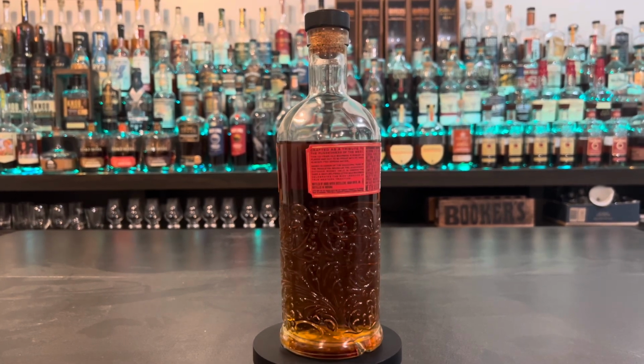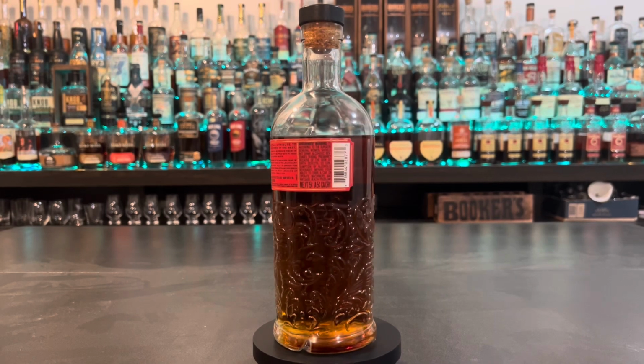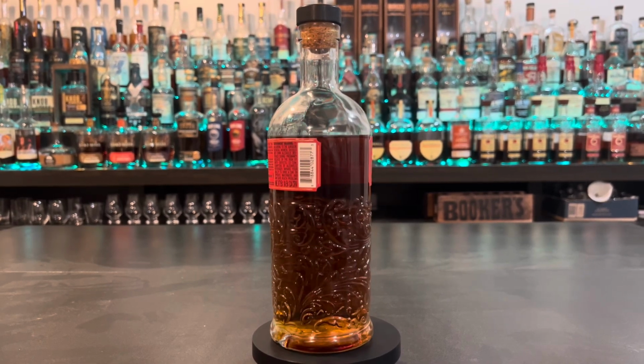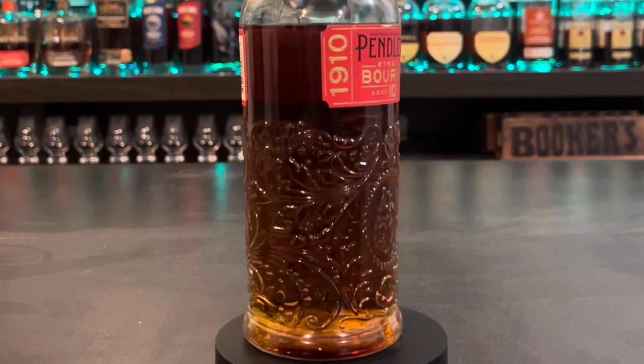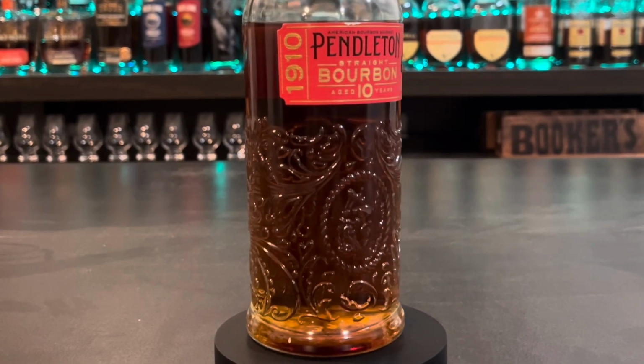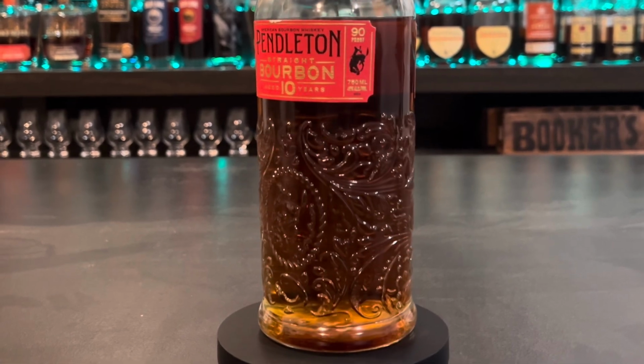It's crafted as a tribute to the ruggedness of the West, and it's cut with Mount Hood glacier fed spring water, which, if you've never been to Mount Hood, is freaking ginormous out there. The 1910 is named in honor of the inaugural year of the Pendleton Roundup, their big outdoor rodeo, I do believe. This is the first ever release of a bourbon from them, and it was released in 2020.